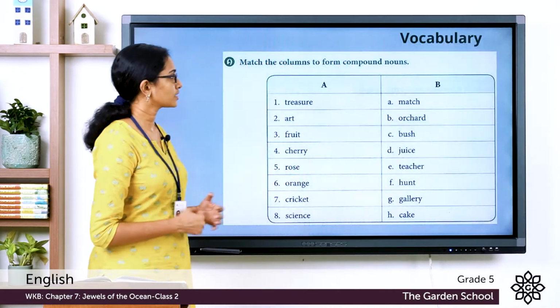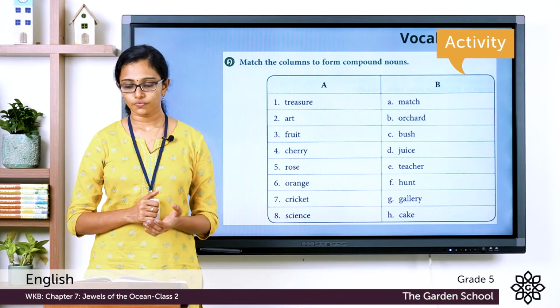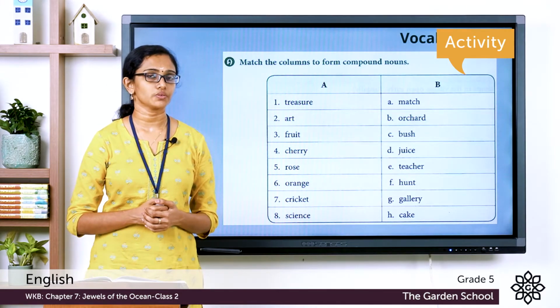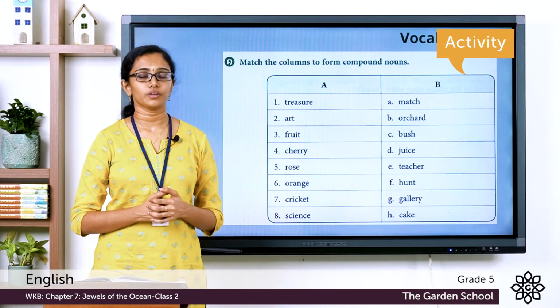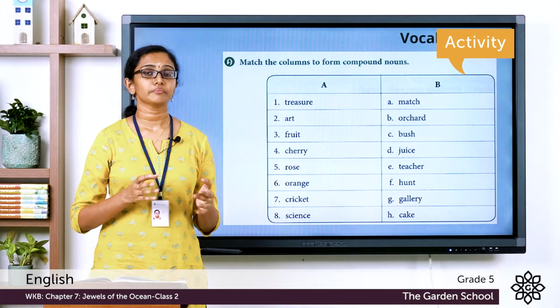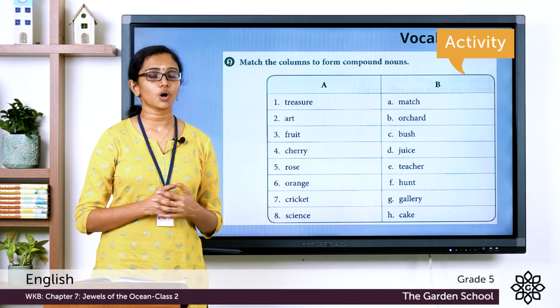It is the vocabulary section. Let's read out the question. Match the columns to form compound nouns. So we have already learned what compound nouns are. Compound nouns are nouns which are made up of two or more words, like when you say full moon or toothpaste. These nouns are made up of two words, and these are examples of compound nouns.